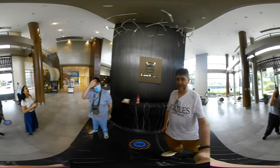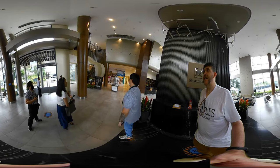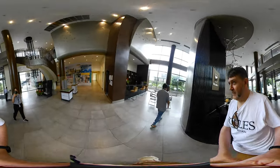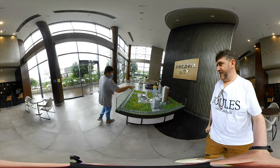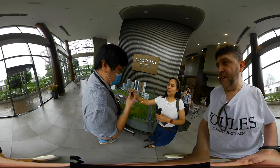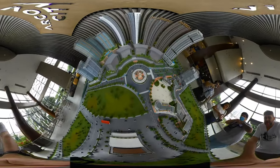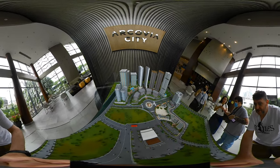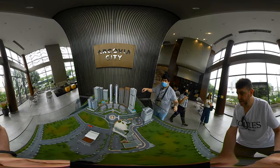Welcome to our showroom. So this is the showroom for Arcovilla City. Oh, this is amazing. You'll see all of the modern buildings. Hello. So this is the full scale model for Arcovilla City. So we were right by this archway down there, and then these are some of the builds that we were looking at. This is the full scale model of Arcovilla City.